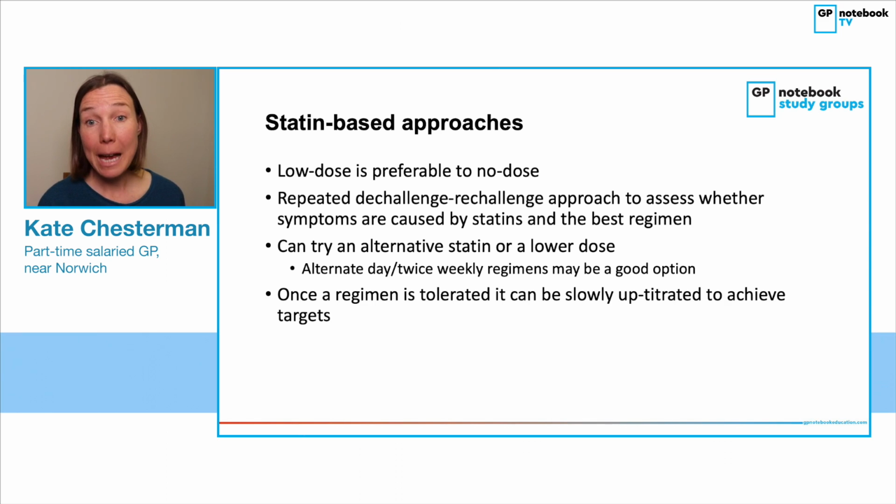Now, once a regime has been tolerated, even if you've got a patient on only, say, 10 milligrams of atorvastatin twice a week, it can then be slowly up-titrated, probably every 8 weeks or so, to achieve our target LDL levels.